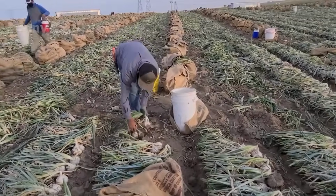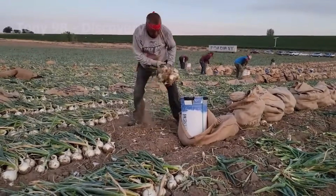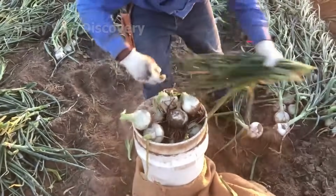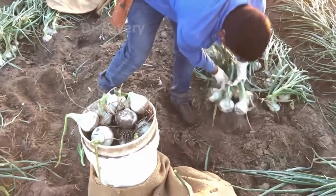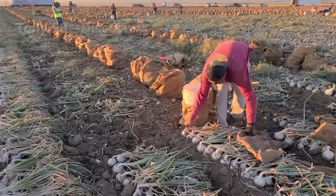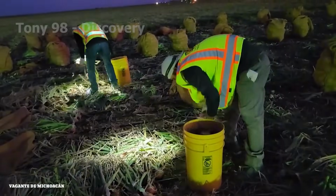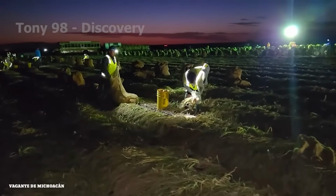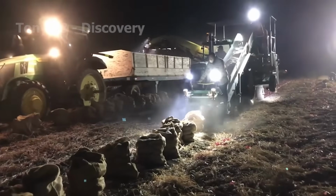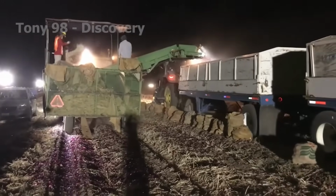Around 45 Afghan workers are employed on onion fields during the harvest season. Farmers carefully pull the onions out of the ground. They use knives to trim the roots and leaves. Next, the onions are sorted into sacks, typically holding 50 to 60 onions each. They work tirelessly, even at night, to avoid heavy rain or wet weather. When the onion sacks are full, an automated system lifts them onto trucks, saving farmers time and effort.